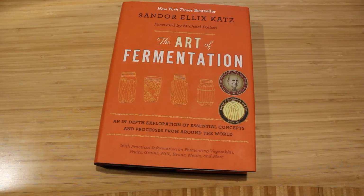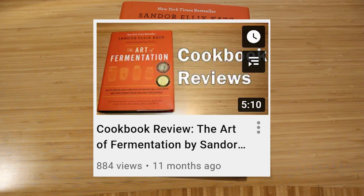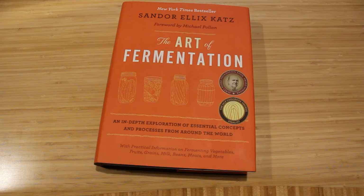The next book I'm going to recommend is The Art of Fermentation by Sandor Ellix Katz. I've already made a review on this book. It's a great book on how to do basic fermentation or how to do anything with fermentation. It's taught me so many new ways to eat food. I really love this book. It's really dense with information, but I went through the whole thing. It really helps you a lot in expanding how you could prepare different food.